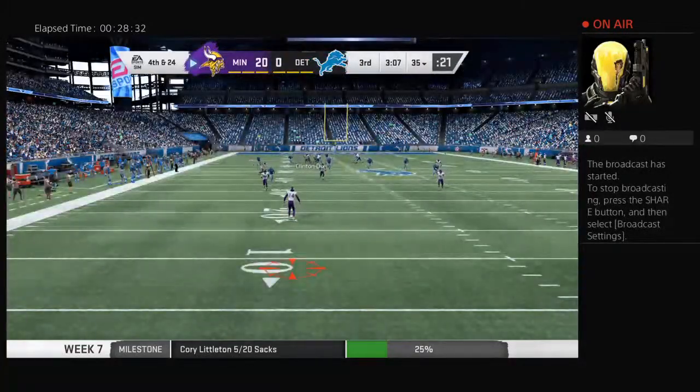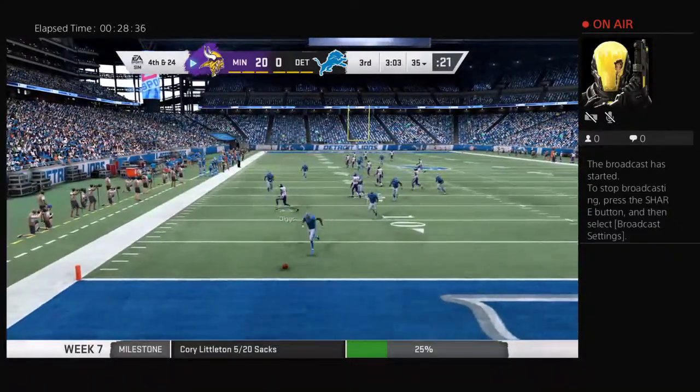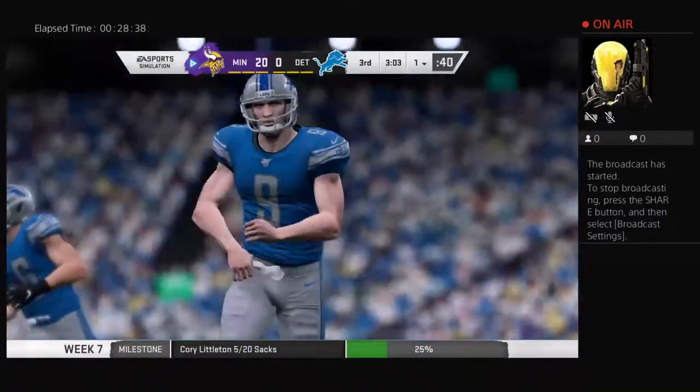No, especially the way their offense is sputtering. I think you're exactly right. They got to find some answers quickly. And did they keep it in? They did. They kept it in.